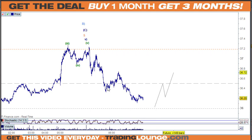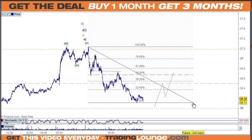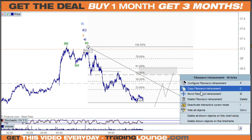Now, if this is going to be 5 waves here, that overlap doesn't matter in that case. If it does, obviously we can look at it as an A and a B and a C wave here and be corrective. But what we're going to do is just look at this. When you start to see it rally, then we can look at it being basically up here somewhere, and you can short it from up there if you wanted to.